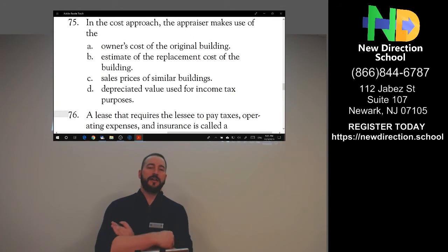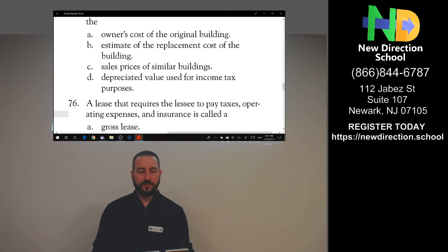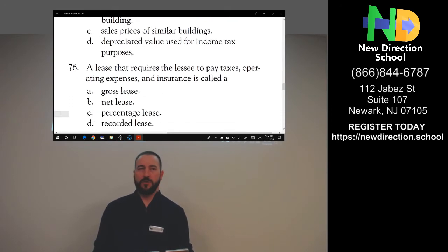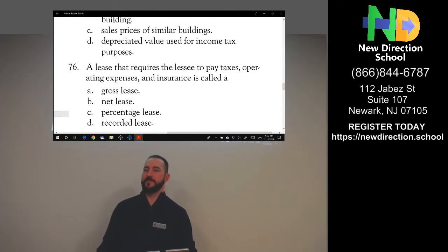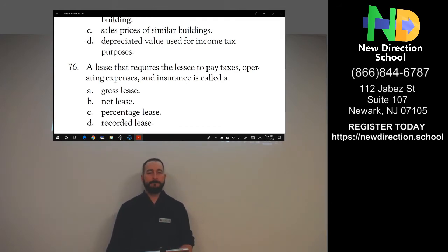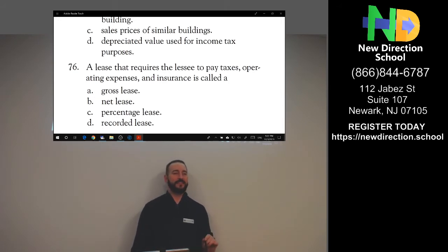76. A lease that requires the lessee to pay taxes, operating expenses, and insurance. So the tenant is the one responsible for these. Is called a gross lease, net lease, percentage lease, or recorded lease. Correct answer for 76 is B as in boy, net lease.